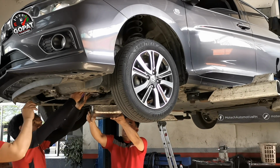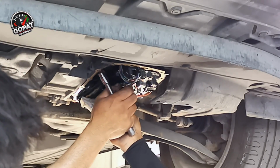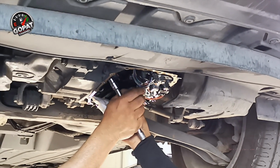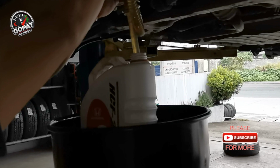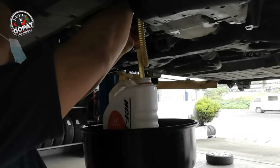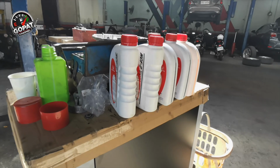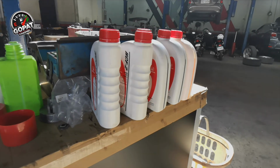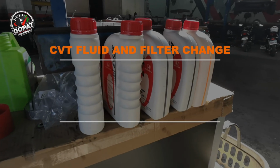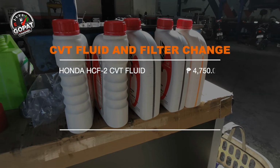I am sure the previous owner of this car did not perform any service for the CVT because this is a company-issued or fleet car. As the new owner, I must address this immediately so that I don't have any worry about this car's reliability. We have to keep in mind that transmission service is more expensive than engine service. So I visited my trusted service shop to have this performed.